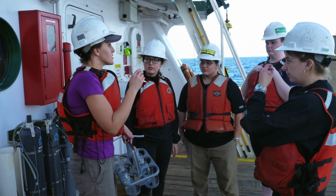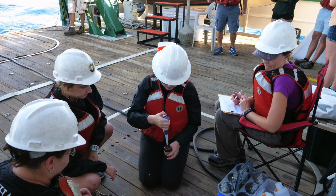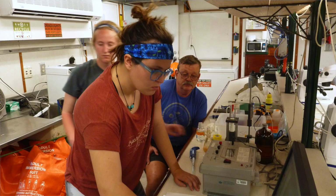So we're sampling there for nutrients, for nitrogen and phosphorus, which are really critical components of life systems, and looking at dissolved oxygen, which the ocean is a major source of the oxygen we breathe, and they get to see that happening in the ocean, see where it's being generated.